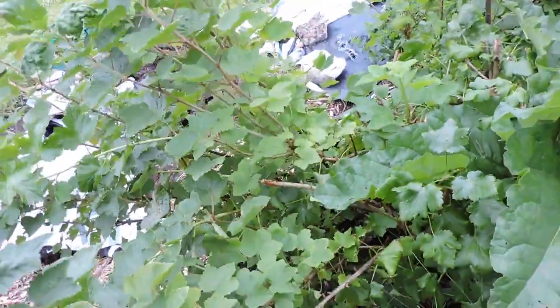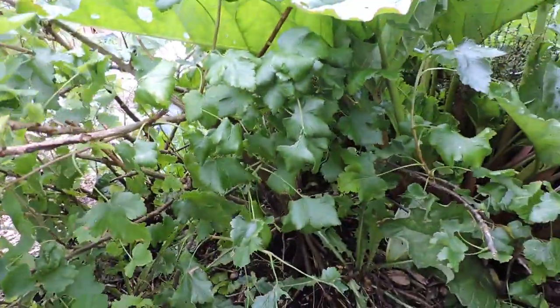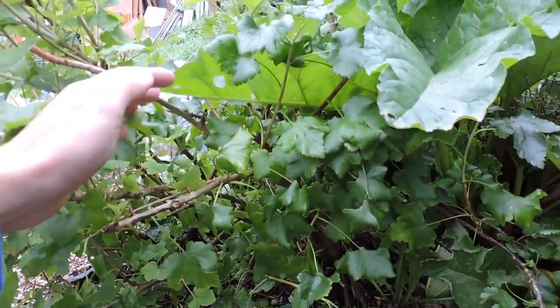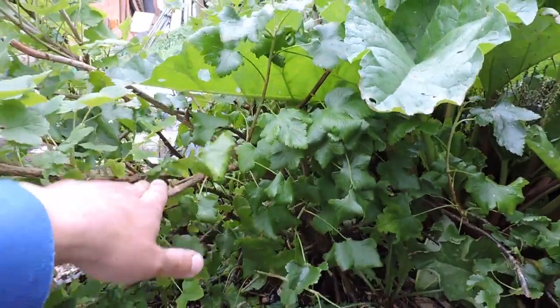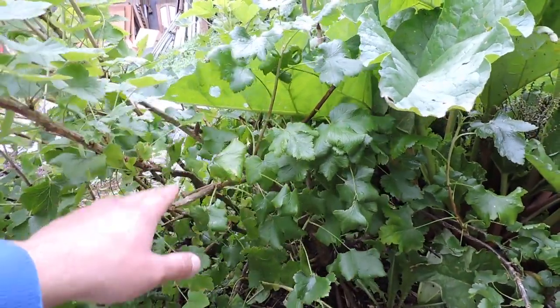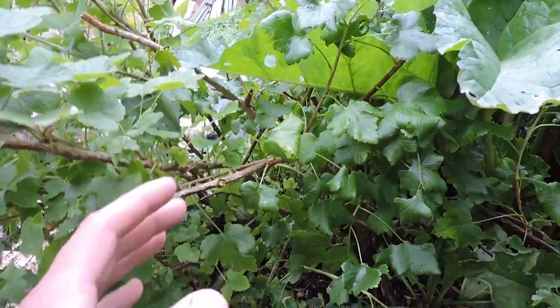We'll give it a chance to actually put on some second year wood first, and then we'll get some berries from it. Here's a Jostaberry. We cut that plant back completely. This is a mix between a gooseberry and a blackcurrant, and we're just using the wood from that plant for the moment to grow more plants basically.